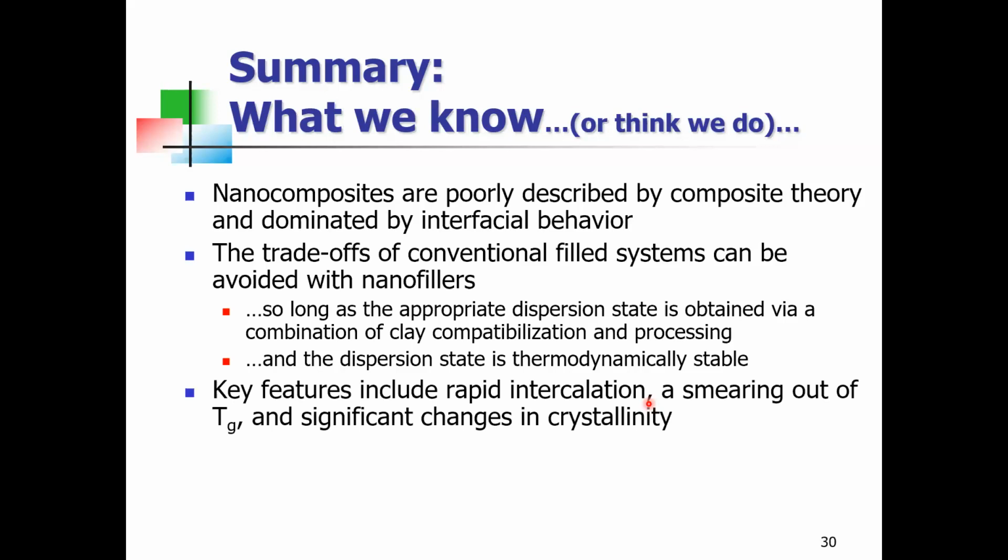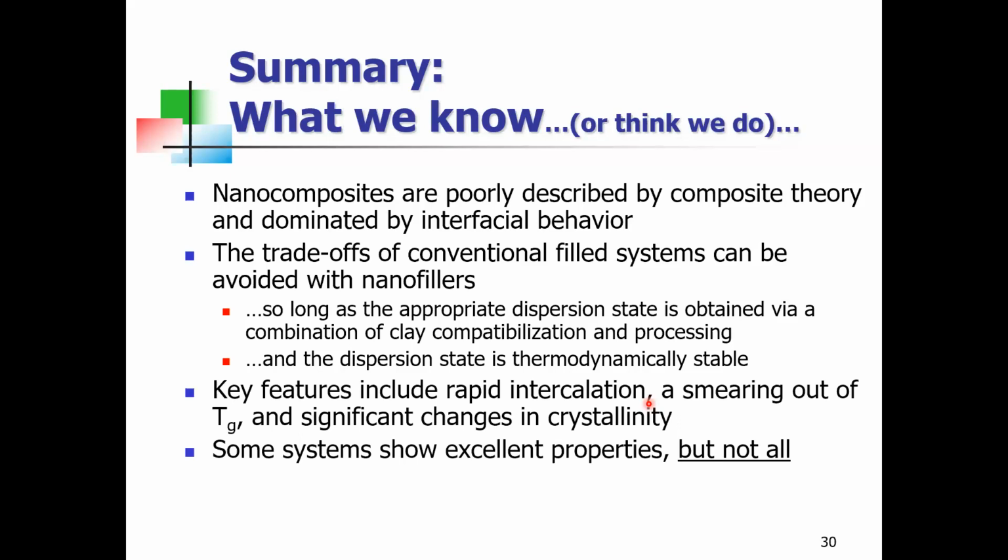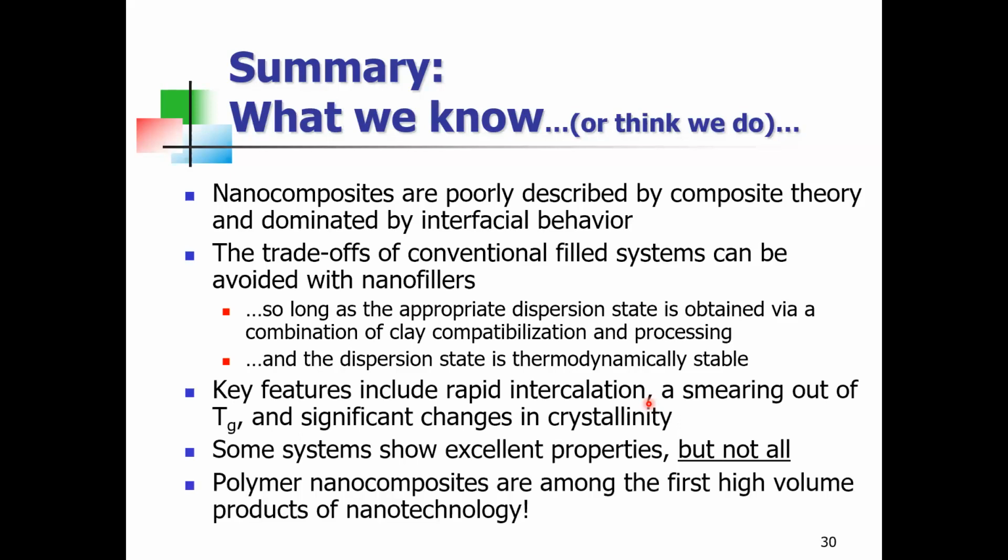And you get big changes in crystalline microstructures for sure. This is always going to happen in any semi-crystalline system. Some of your systems are going to be good, definitely not all of them. But nonetheless, I would argue that this is really one of the best examples of a high volume product of the so-called nanotechnology era. There were a lot of discussions about nanotechnology, but this stuff is actually used in very large quantities, as you can see from that market data I presented just a moment ago.